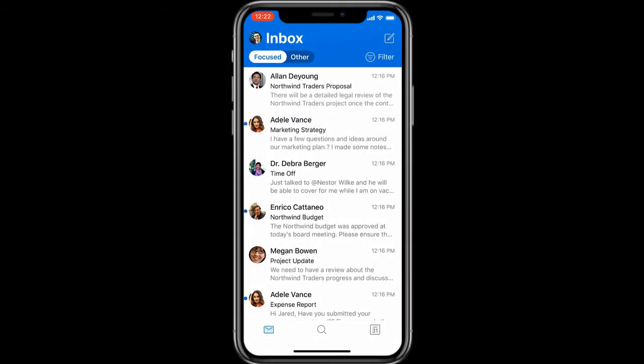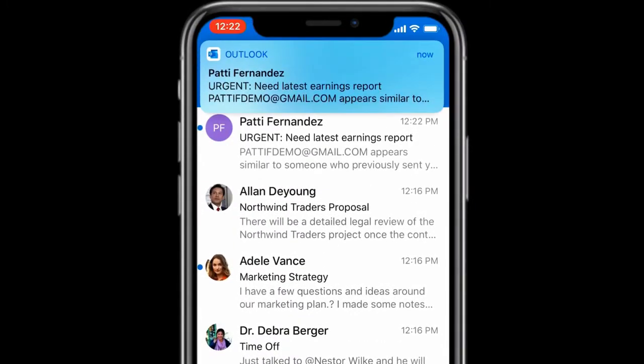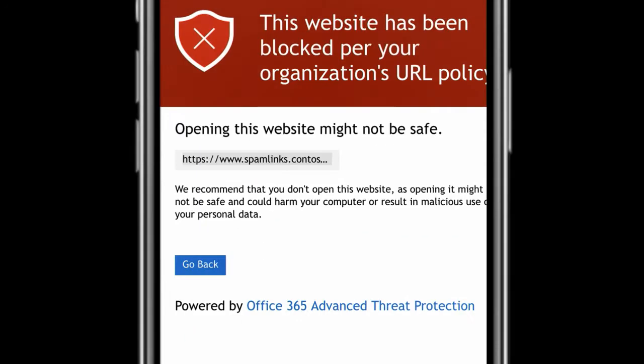We also want to make sure everyone in your organization is protected. So in Outlook now, if an email comes in and something doesn't look right, we'll send you a notification that says maybe we should check on that. Even if someone in your organization clicks on that link, we've blocked it for you.